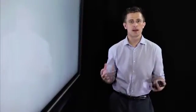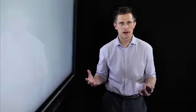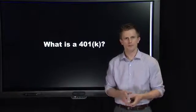Some companies offer their employees a 401k plan, which in many ways is similar to a traditional IRA, but with a couple key differences. So what exactly is this 401k, and how is it similar to a traditional IRA, and how is it different? Well, let's begin by going over the similarities.